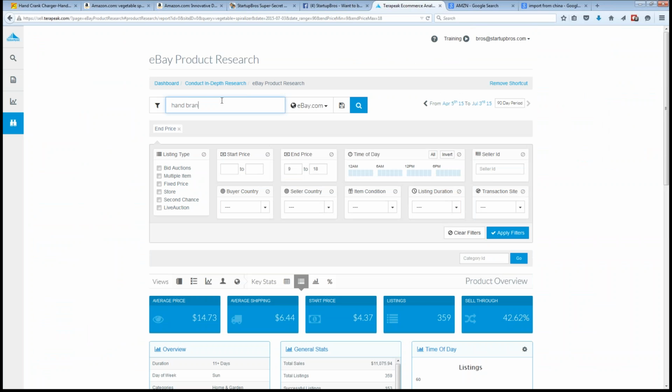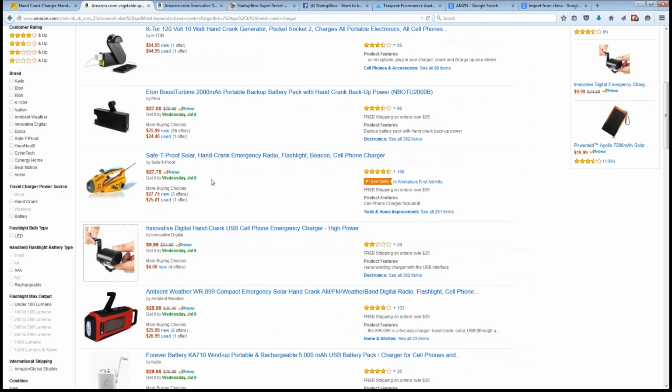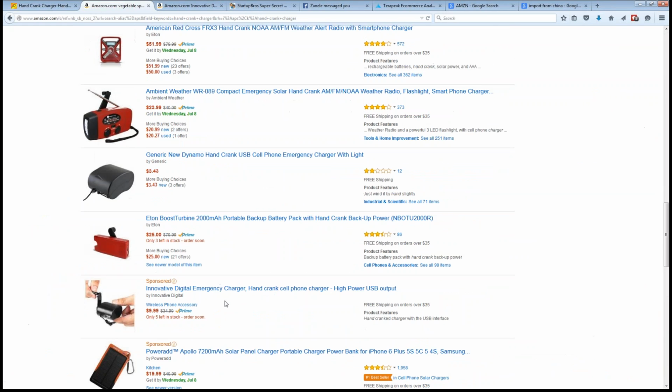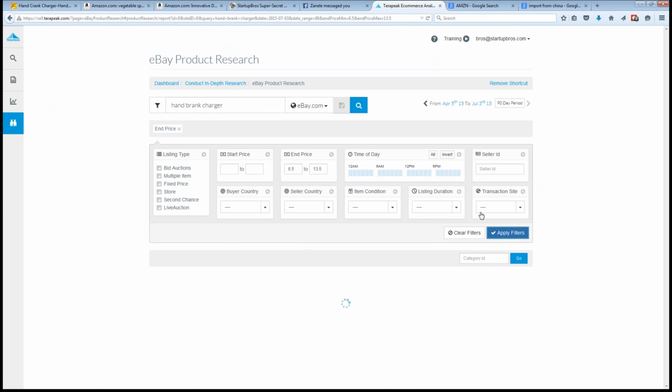And then we're going to jump over to Terapeak. Look at the hand crank charger. And again, watch that end price filter. This thing's selling for $10 on Amazon. So we can assume that this thing's going to sell anywhere from probably $6.50 to $13.50, maybe, anything around there. So go ahead and use that. That's going to get all these really high-end chargers out of there, right? Because there's these $40 hand crank chargers, all these crazy ones. So we want to really make sure that we're looking at the right ones.